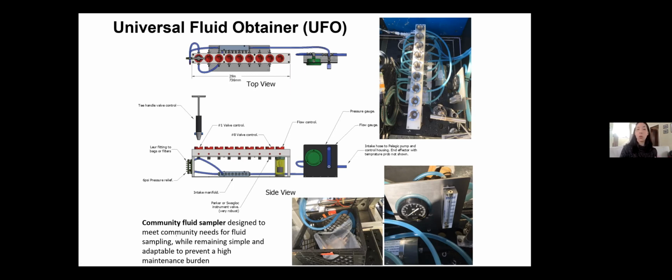It's meant to be really flexible. And so you could hook up, say, a Stervex filter, like Julie mentioned, to it. You could hook up bags to it. And it's meant to be kind of like a plug and play sort of system. So this is probably the simplest sampler that you will see presented today, but it's also meant to be one of the most adaptable. So you can see pictures here from its maiden voyage out on the Mid-Cayman Rise last 2 years ago now, where we had put both Stervex filters and a bag onto it. We literally stuck the bag in a milk crate next to the valve. It's not very fancy, but it does the job.